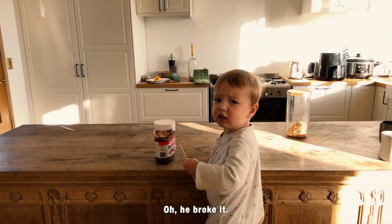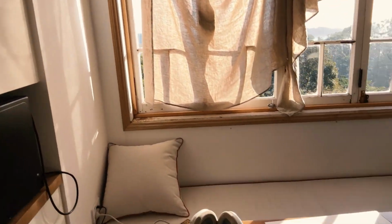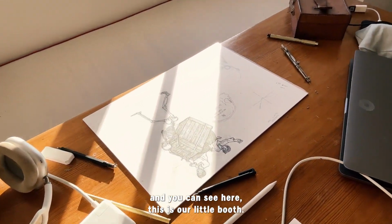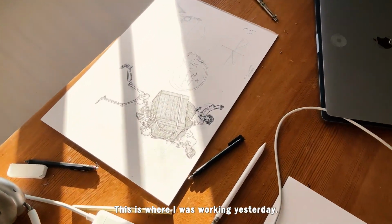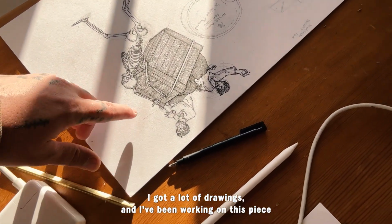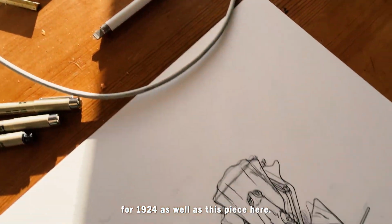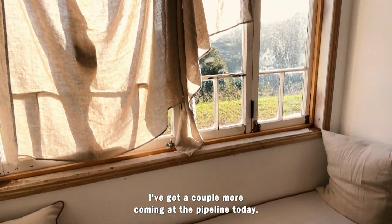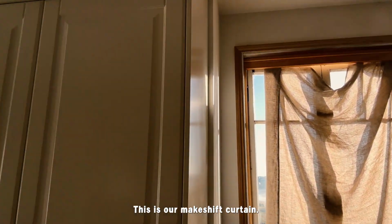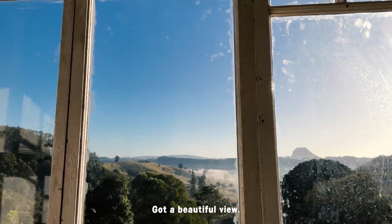Oh, you broke it. Okay, so this is our kitchen. And as you can see here, this is our little booth. This is where I was working yesterday. I got a lot of drawing done. I've been working on this piece for 1924. Here. We've got a couple more coming out the pipeline today. This is our makeshift curtain. Let's see what else we got here. We've got our beautiful view.